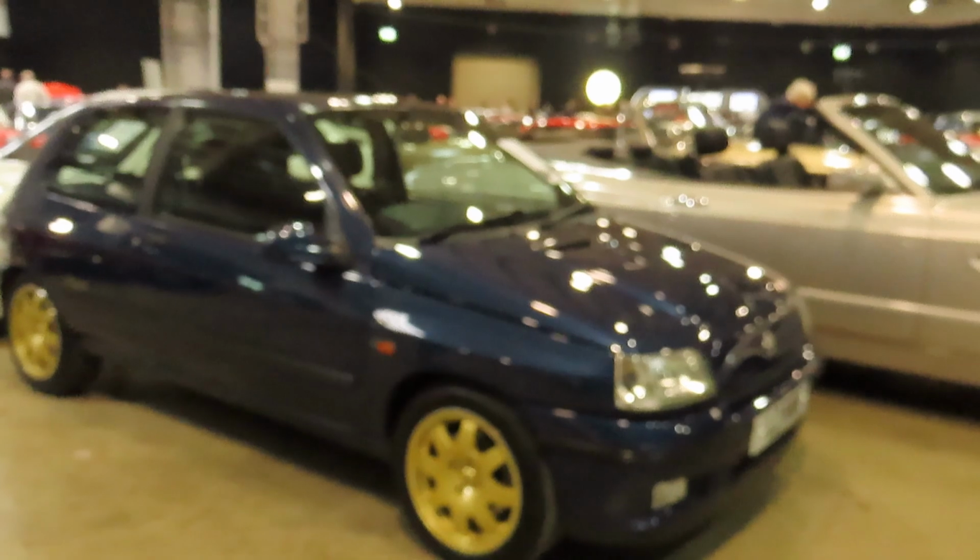Here's another example of a desirable modern classic, a Renault Clio Williams. I'm sure the estimate of this will blow me away, 30 to 35 for this. This is quite an early Clio Williams, so it's probably one of the most desirable. Meant to be a really good driver's car, these.